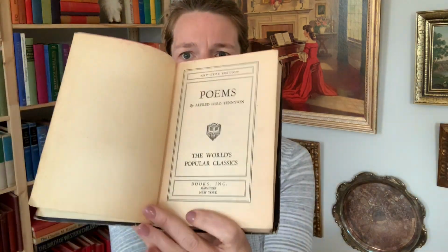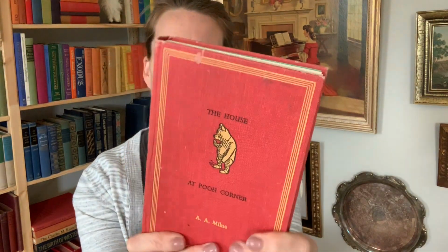This is the World's Popular Classics Art Type Edition. I've found a lot of these art type editions. They're never dated, but I think they're generally from the 1940s, but I don't know if I'll sell that individually or not. This is The House at Pooh Corner, another book I'll just generally always buy. Let's see when this edition is from. Reprinted September 1961. Okay, so that's always nice. I'll sell that individually.